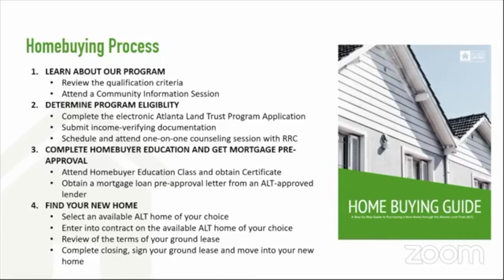And then you'll schedule and attend a one-on-one counseling session with one of our providers. We actually have 2 now that we're working with: Resources for Residents and Communities and On the Rise Financial Center. This one-on-one counseling session will provide you with an in-depth understanding of the community land trust model and the ground lease once again. But it will also review your personal financial situation, help you understand if there are challenges that you need to address and what type of home you may be qualified to purchase.